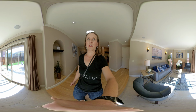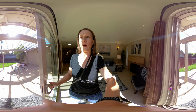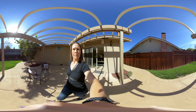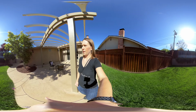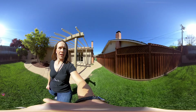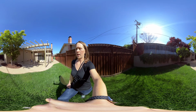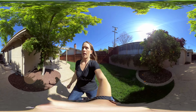If you look down, I don't know if you noticed before, this family room is actually travertine or a porcelain tile maybe. The rest of the house is hardwood. Here's the beautiful patio. Nice lawn. It smells gorgeous right now with the orange blossoms. You can look down the side yard. And this part of the yard. And I'll show you the other side yard.